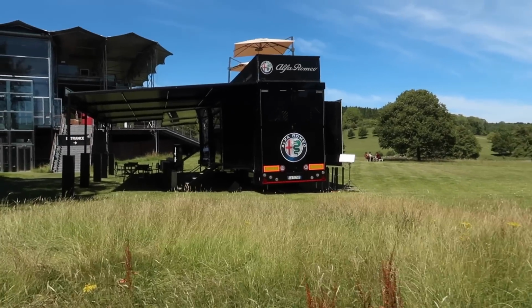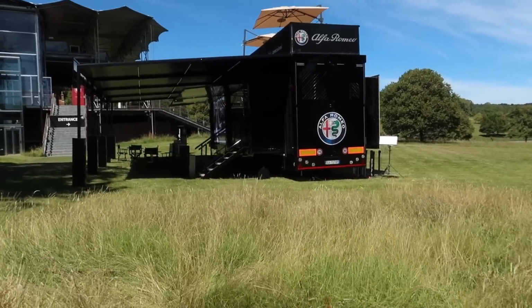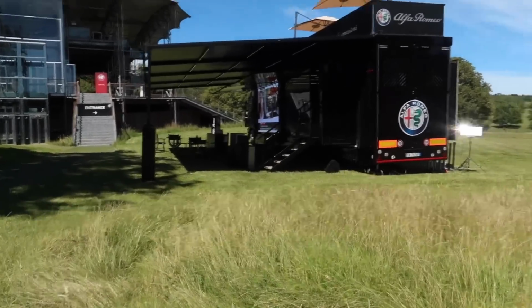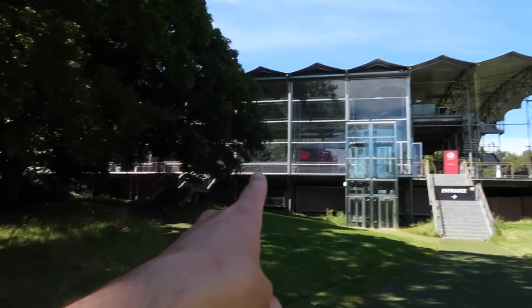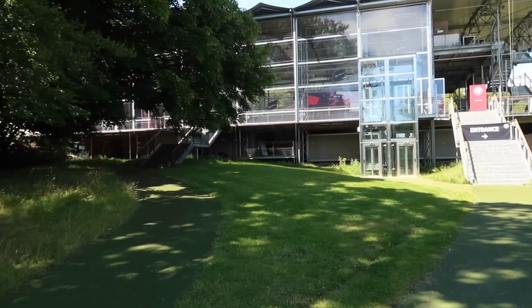You've got the Alfa Romeo, kind of, what is that? I guess that's a motorhome-ish thing with stuff going on in here. I'm going to take you up here so you can have a quick look at what else is here, because inside there we've got the Alfa Romeo Giulia GTAm.